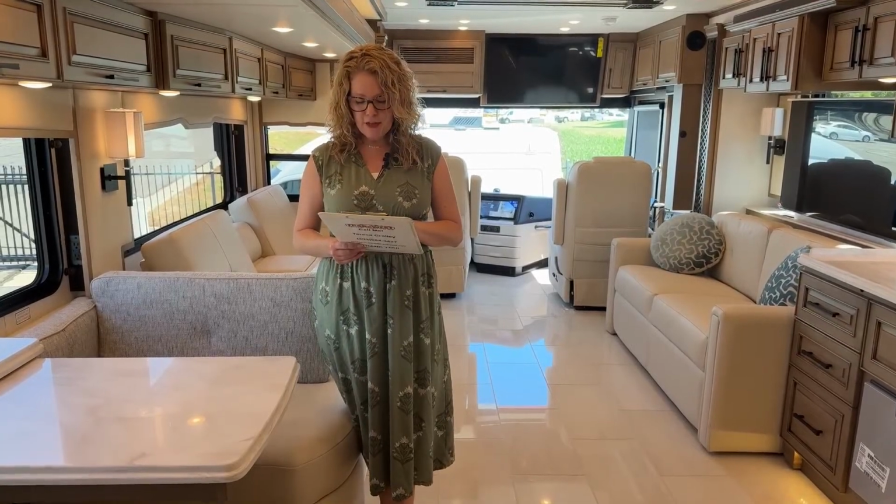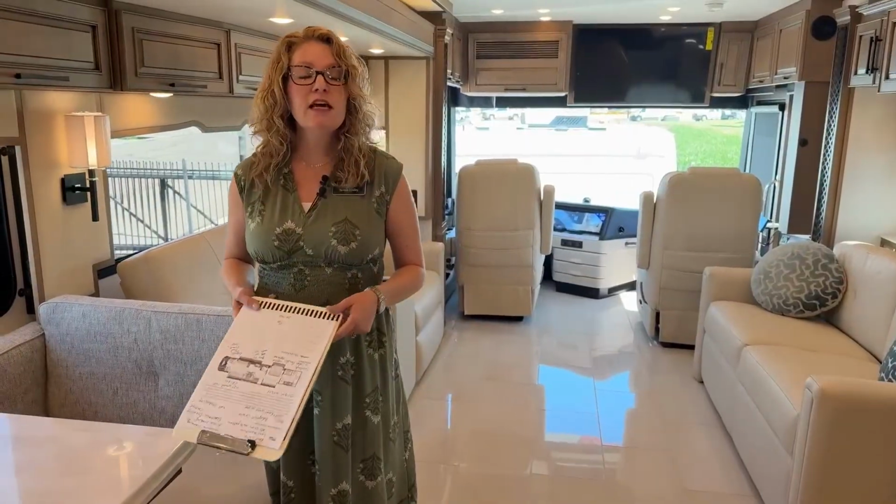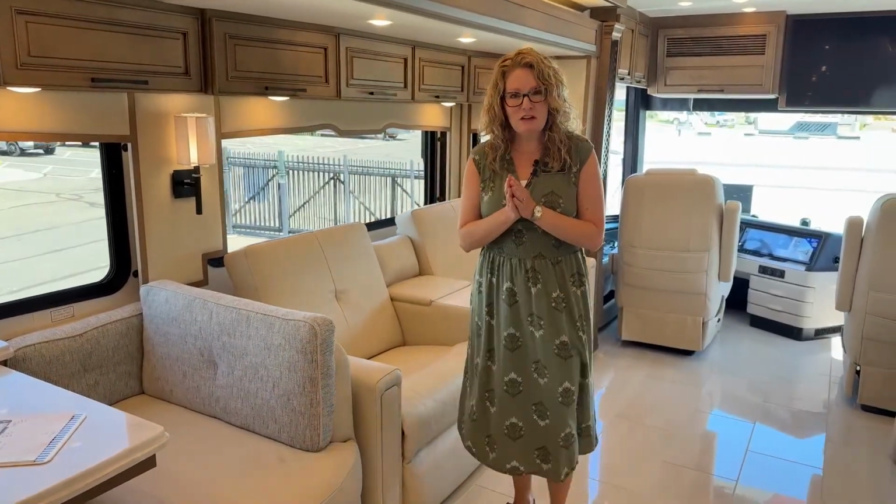We have a gray tank of 50, black of 60, and freshwater is 150, and 20,000 pounds of towing capacity. So let's get into the beauty of the coach now that we've got all that out of the way.